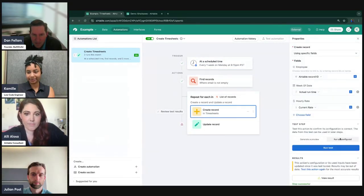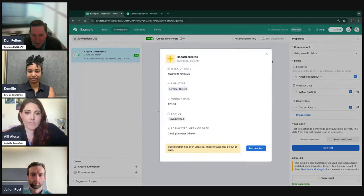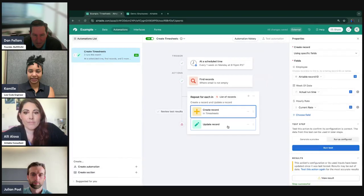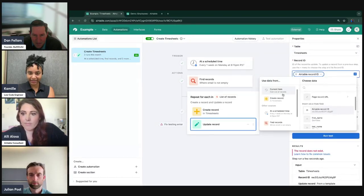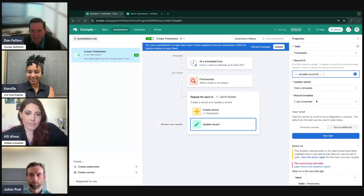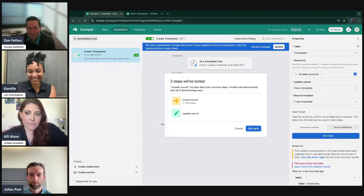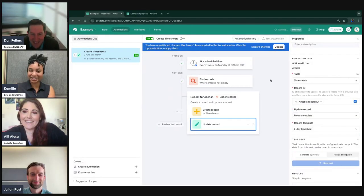Oh, I see. Run is configured. Record created. Am I crazy? I am crazy. I did this wrong. No. This is the most chaotic demo I've done in a while, and it's the simplest one.